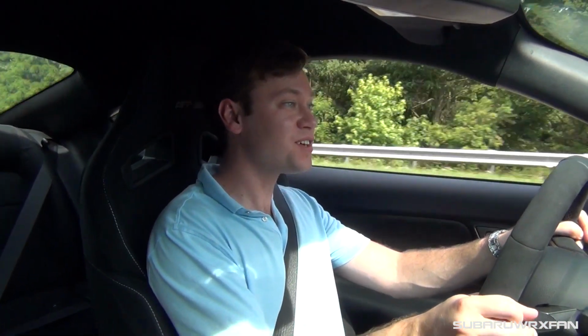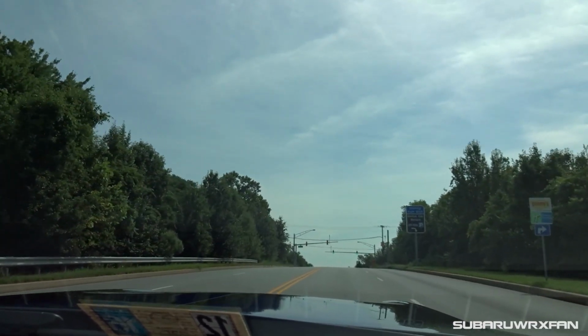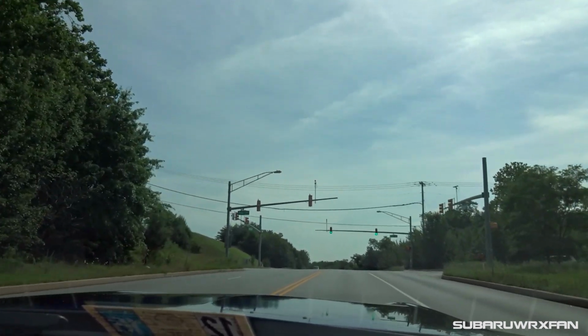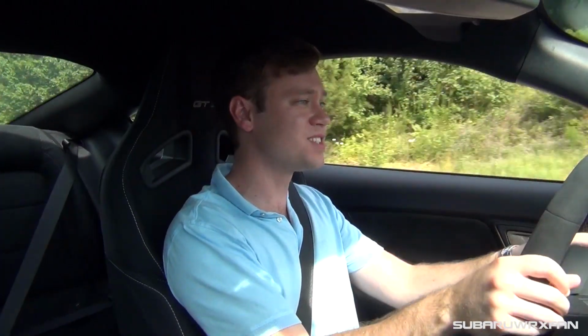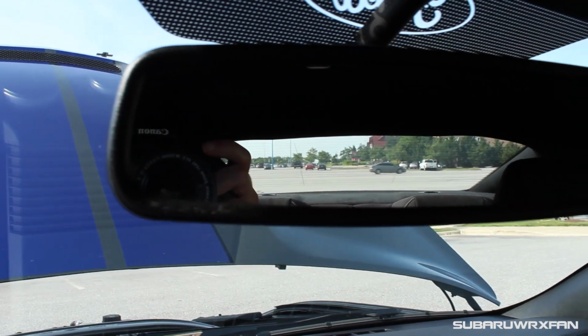So that's good. Other things to note: visibility I think is actually maybe slightly better than a standard Mustang, because everything sits a little bit lower in the front there. You still have a little bit of a hood to look out over, but nothing bad at all. And visibility is great otherwise, like every other Mustang. Good view out of the sides here, good view out of the back, and overall very easy car to drive.